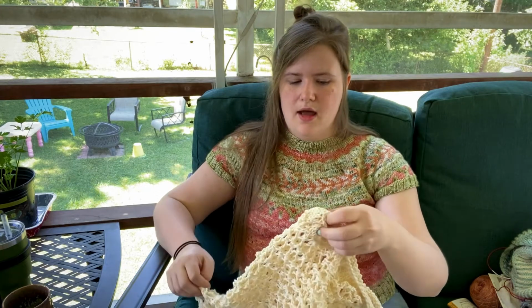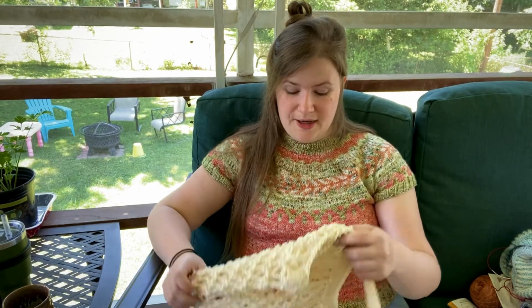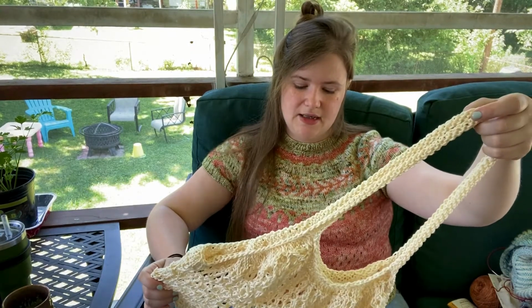So I will definitely make more of these. It took me a second to get a handle on the lace pattern, and I made some silly mistakes and had to tear it back, so it took me about a day and a half, but I think my second one I'll probably be able to do in a matter of hours, because it's really not that bad overall. It just took some getting used to. But I really am happy with the result, and I would recommend this pattern. I definitely will knit it again.